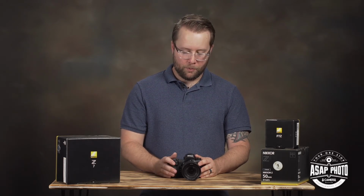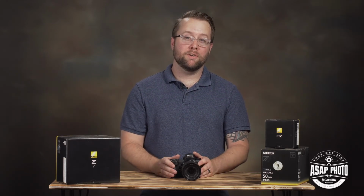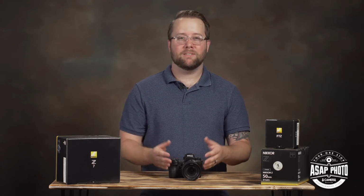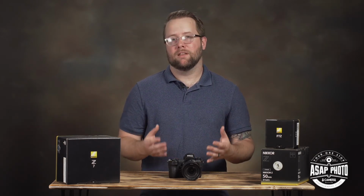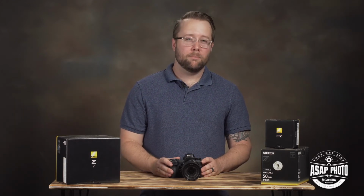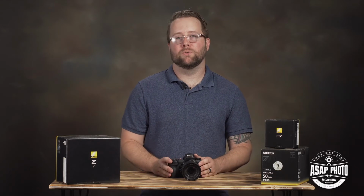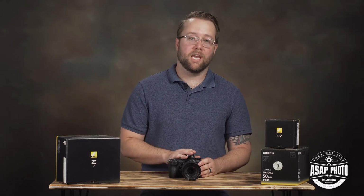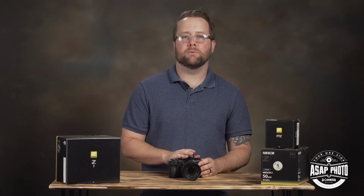All right, so that's a pretty much quick rundown of this Z7. Like I said, it's an amazing camera. It's basically a mini D850 in a lightweight body with even more features. So if you're interested in hybrid shooting or just want really, really high resolution stills and all those amazing autofocus features, this is the camera for you. It's at a great price point right now.